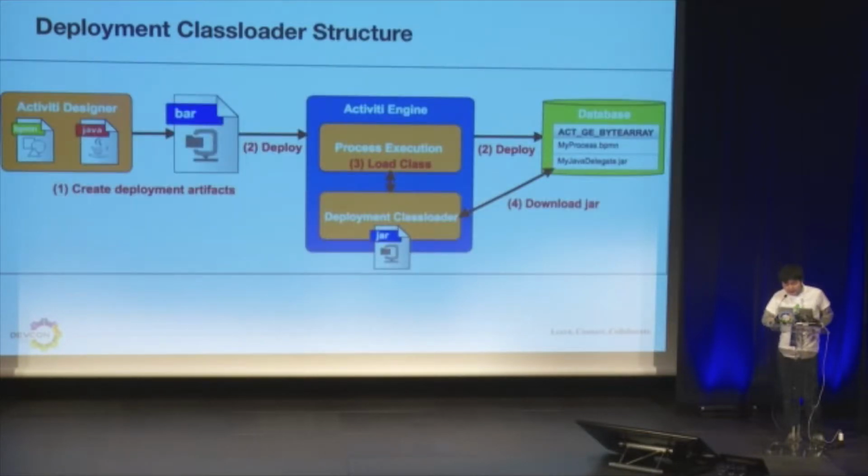So I will explain the mechanism of the deployment class loader. First, we extended Activiti Designer to include the jar file in the deployment bar file. In doing so, at deployment time, the jar file is also stored as a resource in the Activiti engine's tables. And when a process is executed, the jar file in the deployment is retrieved from the Activiti engine's tables and placed in the temporary area of the application server. The process engine creates a class loader referring to that jar file. By using this class loader, the process engine loads classes in the deployment file without restarting the server.